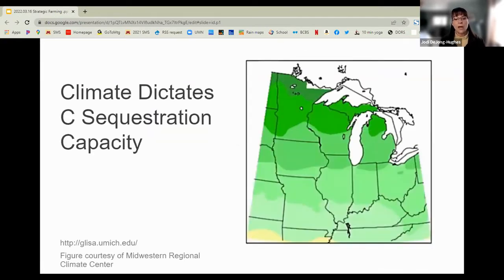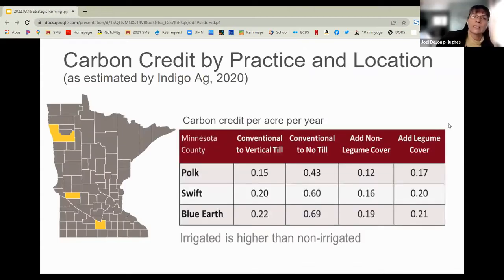This is one of the reasons why it's just not going to be one size fits all. We have the climate differences and things like that. Now, Indigo gave Anna and I an example of what you could expect across Minnesota. So here down at the bottom, we have Blue Earth County, we have Swift County in the middle, and then we have Polk County up here. And what you can expect is that if you go from conventional tillage to vertical tillage, and you're in the north going down to the south, you can expect less of a carbon capture, about 0.15 carbon credit per acre per year.